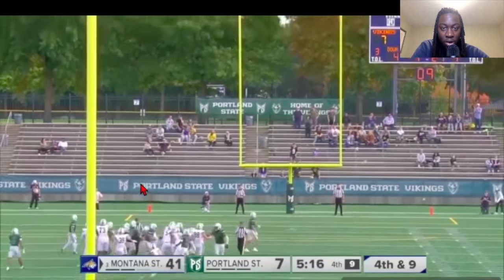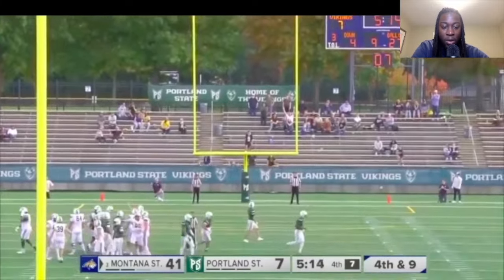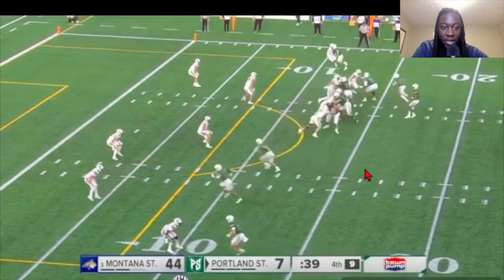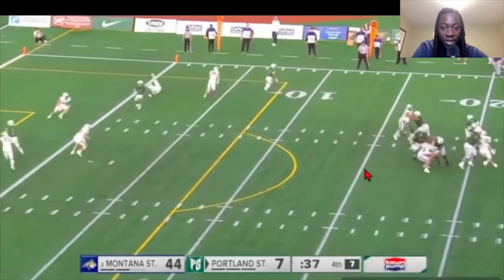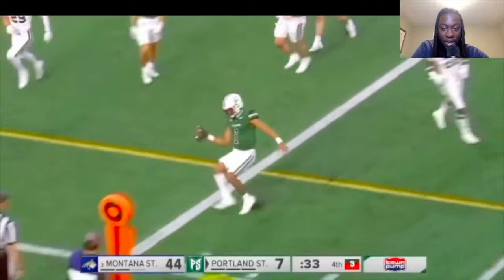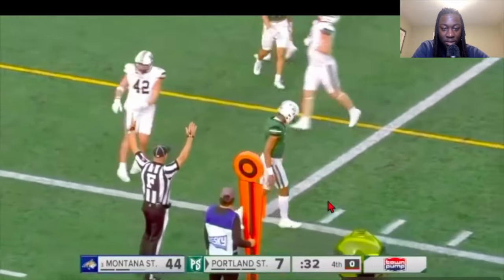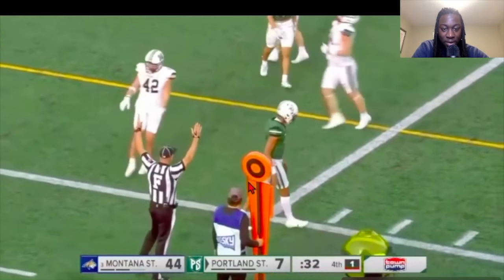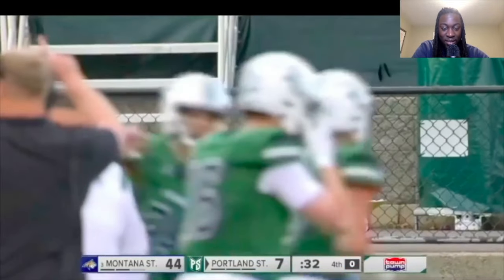Here you go. They get another field goal, making it a 44-7 ball game. And then to end it off, their quarterback is going to drop back, try to find somebody downfield. He's not going to see anybody. He's going to get to that exact same pylon that DeLon Thompson got to. And man, I know this feeling, just dropping the ball when you're getting beat up. It's like, oh, I'm not going to celebrate or nothing. I've done that before. Whatever.